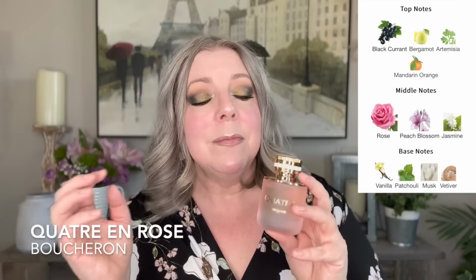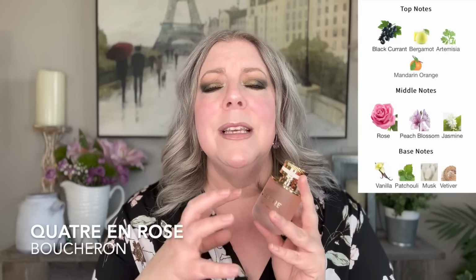So when you first spray this, what you get is bergamot and the rose. So you get that kind of watery rose feel with the bright kind of citrus, as in the original. But then as this one dries down, the Artemisia and the black currant come out. Black currant, it smells juicy and delicious. The Artemisia gives it a little bit of greenness. As this dries down, you get a little bit more vanilla and the rose coming out. It's sweeter than the original Quatre for sure, and it does smell similar to C.